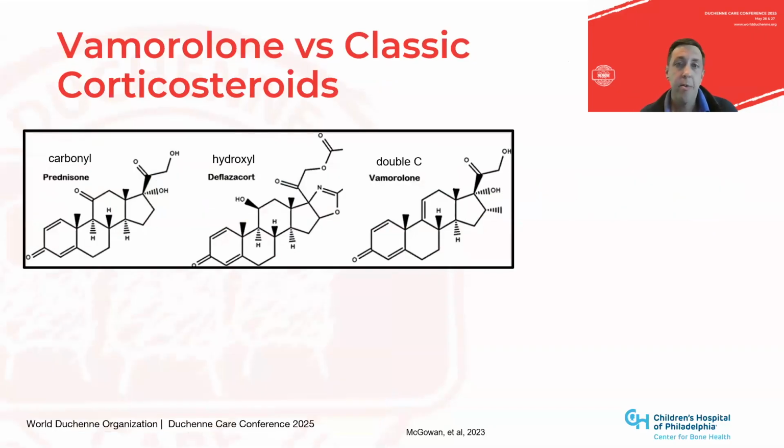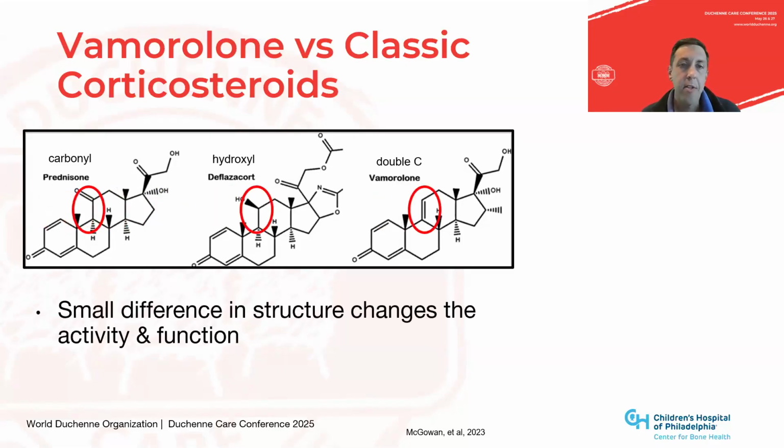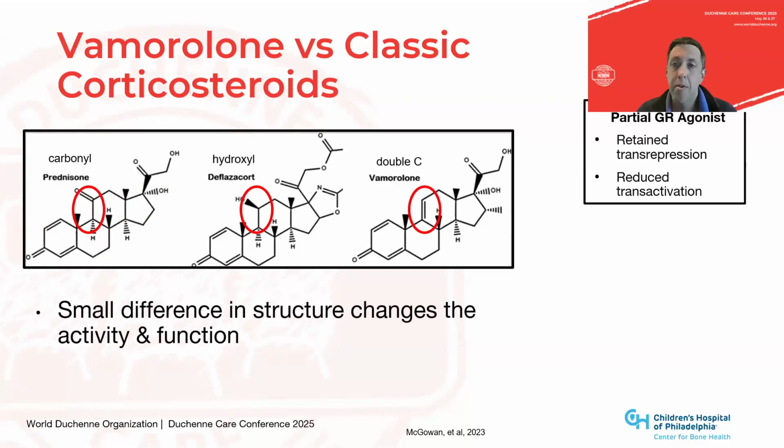So how does that work? Here's a real quick look at the structure of vamorolone versus our classic corticosteroids, prednisone and deflazacort. At first glance, you will see, wow, they all look very similar, just emphasizing again that vamorolone is in fact a steroid. But on closer look, you can see there's a very small structural change, looking at the bonds of these two carbon atoms. Prednisone has a carbonyl bond, deflazacort has a hydroxyl bond, and vamorolone actually has neither. It has a double carbon bond there. So it's this small difference in structure that changes the activity and the function of vamorolone.